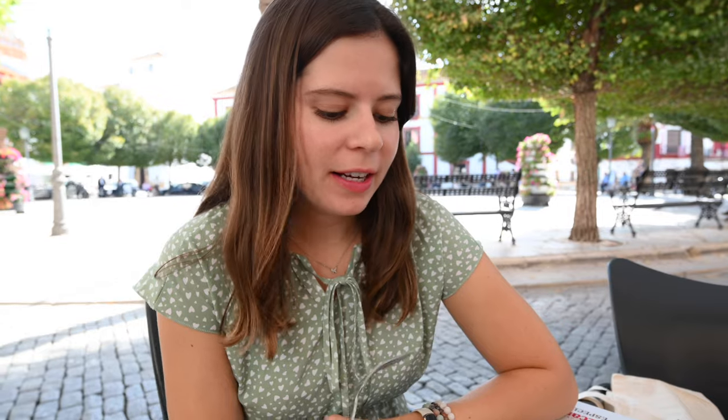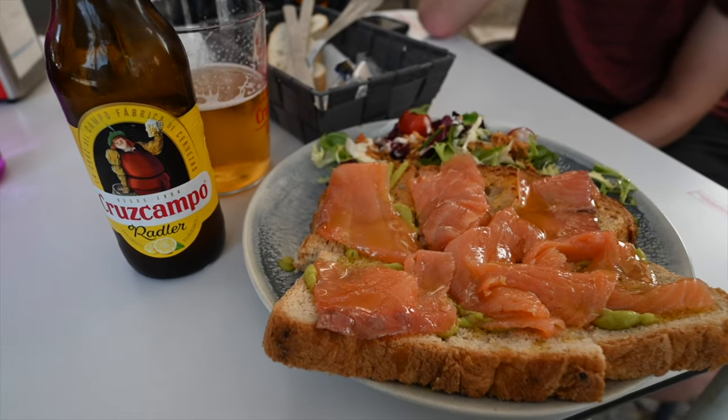I went with a nice and classic guacamole and salmon tosta. They gave me so much and a little salad. Something about this area of Spain we noticed is they always bring out bread and it's really good. We always eat it, but you do get charged a little extra. So a little fun fact, keep that in mind.